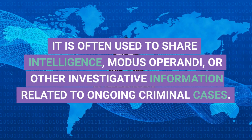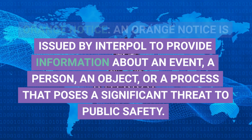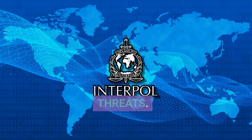It is often used to share intelligence, modus operandi, or other investigative information related to ongoing criminal cases. Orange Notice. An orange notice is issued by Interpol to provide information about an event, a person, an object, or a process that poses a significant threat to public safety. It is used to share intelligence related to potential terrorist acts, weapons of mass destruction, or other serious threats.